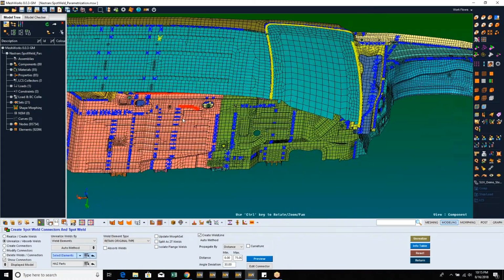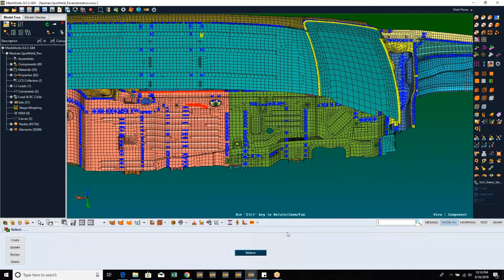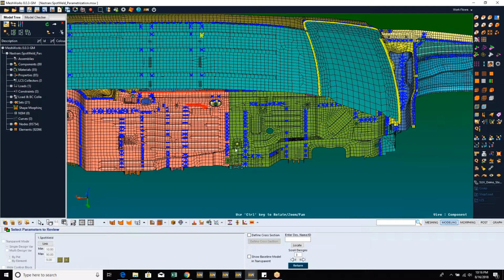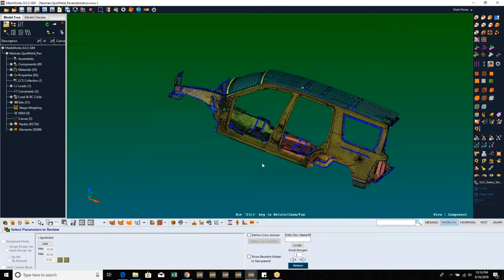I'm going to demonstrate how to create a spot weld parameterization. So before going to the parameterization tab, the preliminary requirement for any user is that we need to convert the weld elements to weld lines. So we have a very good tool here. I'm going to modeling, model assembly, spot welds.